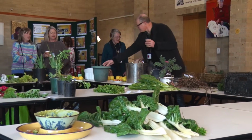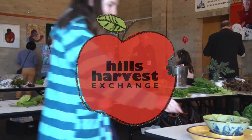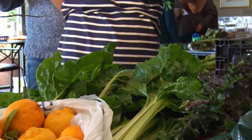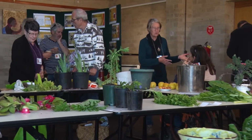The Hills Harvest Exchange is a community fruit and veg swap that we hold on the first Saturday of every month. The idea behind this is to exchange homegrown or homemade produce and to take whatever you might need from the table. Today I picked up some Jerusalem artichokes. I have no idea what to do with them.